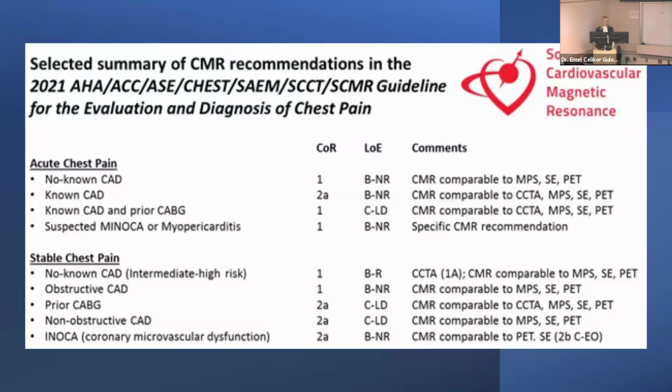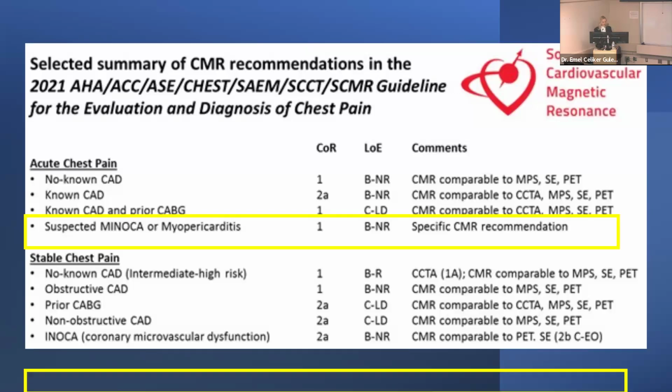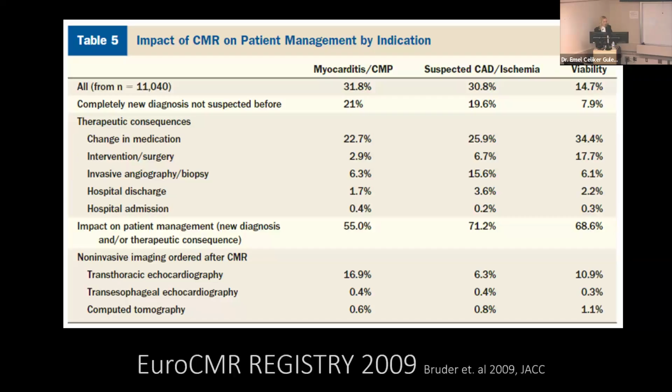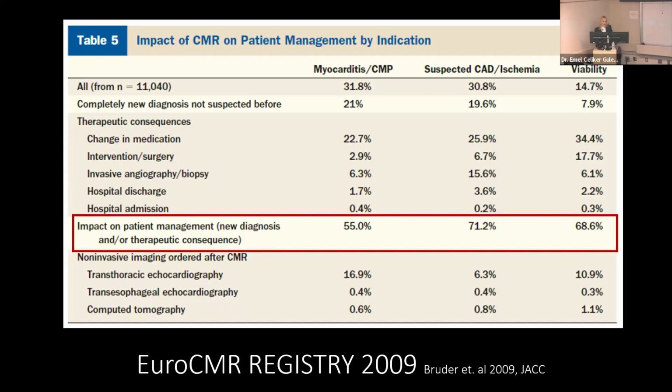And what is the recommendation? In acute chest pain and chronic stable chest pain, cardiac MRI is almost comparable to all imaging modalities, and suspected MINOCA is a specific CMR recommendation because it provides high characterization. And when we look at the European data, it's almost 10 years of data, the Euro CMR registry, and I really like it because cardiac MRI has a significant impact on patient management, both new diagnosis and therapeutic consequences, especially assessment for myocardial disease, ischemic viability.